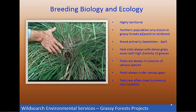And this is a key feature that relates to fire: they're always under canopy gaps. You might get tussocks under the canopy, but they will never nest in those. They always nest under a gap in the canopy where there are tussocks. And the nests are always very close to where they've nested in previous seasons.